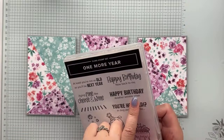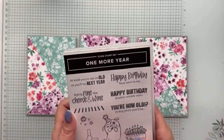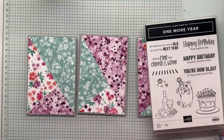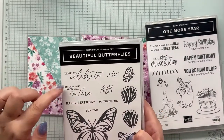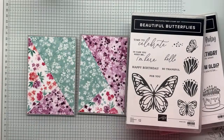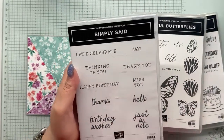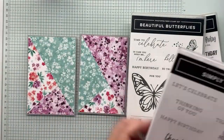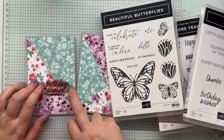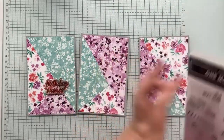See, I like the happy birthday, another wrinkle wiser. I also think happy birthday, now back to me, is a bit cute. Or, because we've got our beautiful butterflies, we can go with Time to Celebrate, just that very simple happy birthday. We also have very cute but simple happy birthdays in Simply Said. We can use birthday wishes, that happy birthday, or let's celebrate. Because I kind of like the size of this birthday wishes. I can try before I buy. I can give you 3 different options.